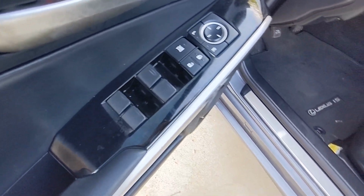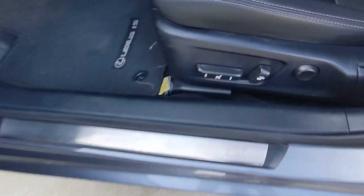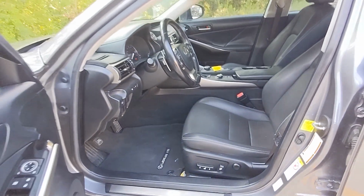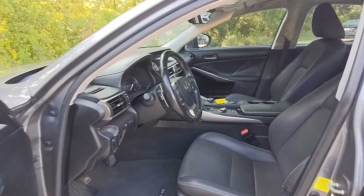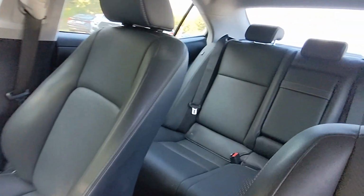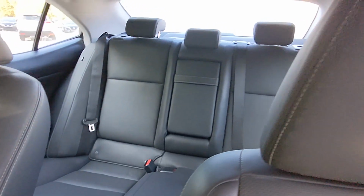These are just some of the great options this vehicle comes with: pre-collision system, lane departure warning, sun moon roof, power passenger seat, premium sound system, adaptive cruise control, heated mirrors, satellite radio, alarm, power driver seat.